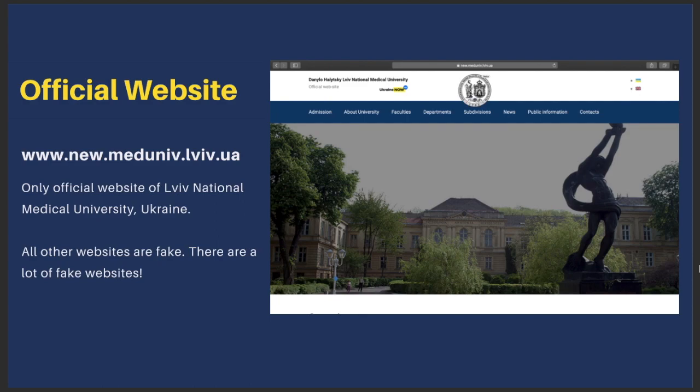Then you can search the country or the university. You will find a list of all the universities in a particular country. If you select the country and then press on the search bar, all the universities will be mentioned there. You can go on that university name. For example, you go to Lviv, and then you can check the official website from WDOMS also.